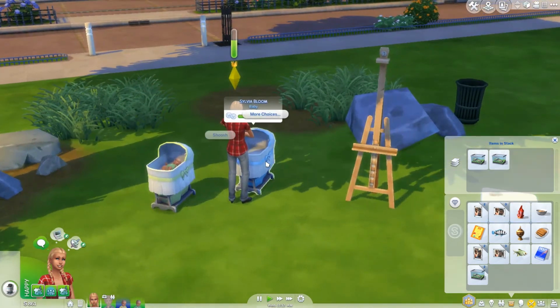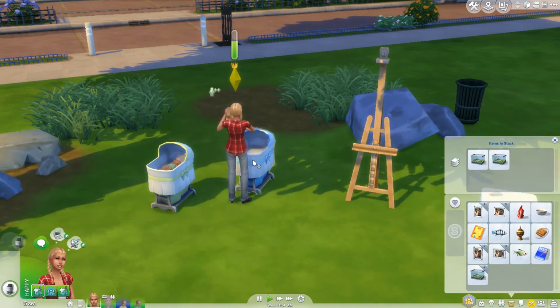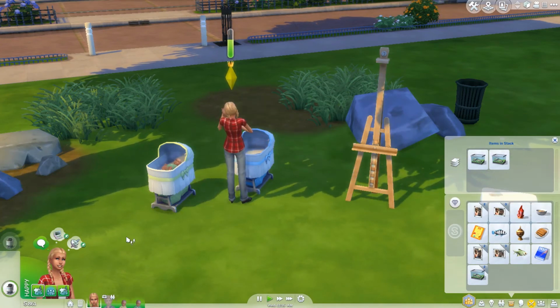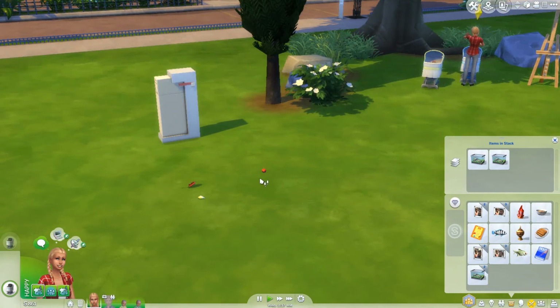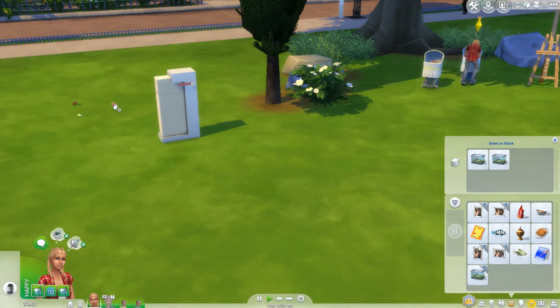Has she got a dirty diaper? Nope. Bounce. She seems to be needy in terms of wanting attention a lot, I have to say. I don't know where I want to put this garden. I think I'll put it over here. I can always move it in build mode if I don't like it.